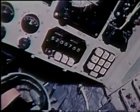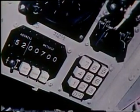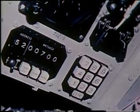Be advised that even when I turn off the computer operating switch, I still have the malfunction light on. We'll work on it. We'll give you an answer when we get one.